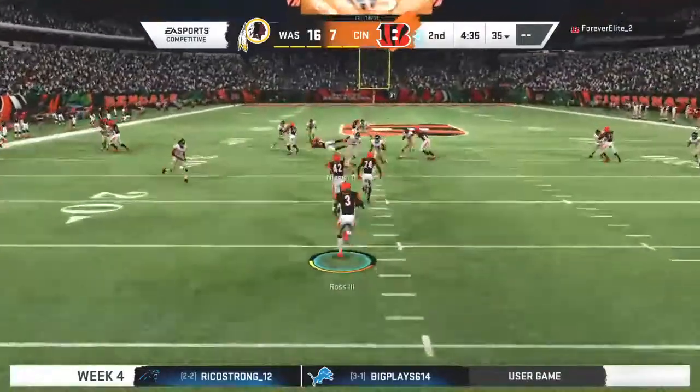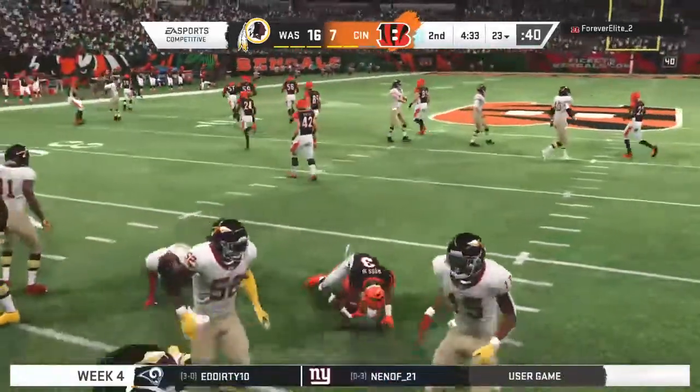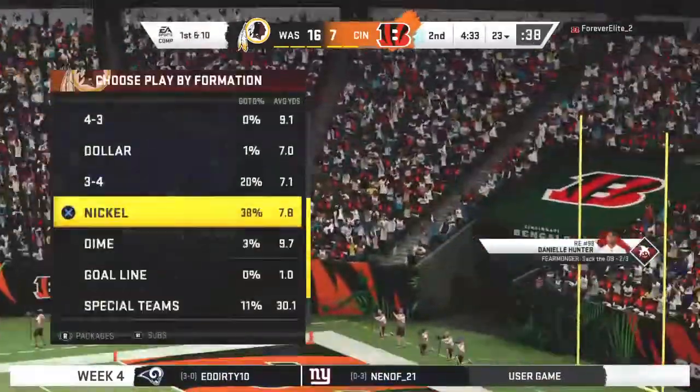This will be taken in at the 1. Ooh, man. And he'll get across the 20 before he's brought down at about the 23-yard line.